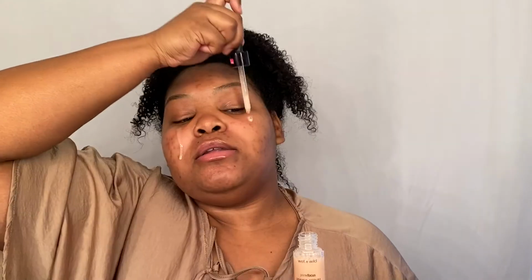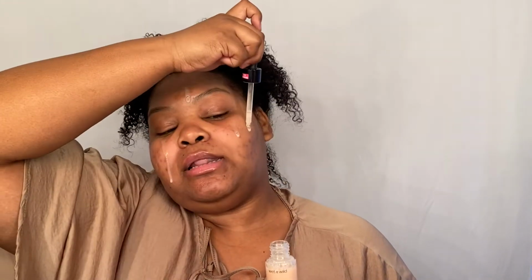Speaking of steps, let's take it back and discuss the steps and where I think we went wrong. Somewhere down the line, we started labeling drugstore makeup and we started attaching certain labels to certain brands.